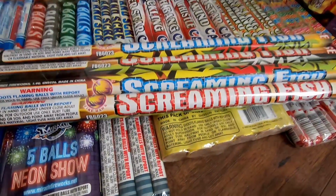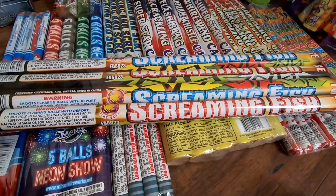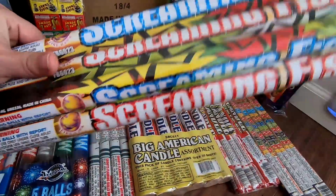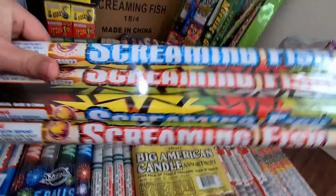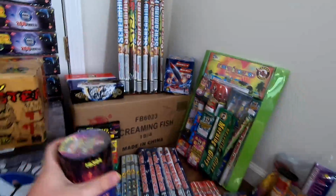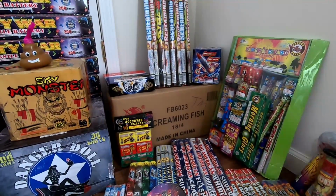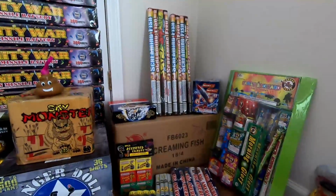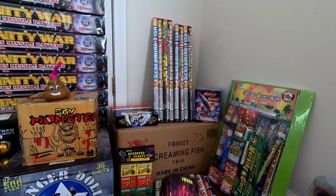Now you guys might know why I got a case of these. That spinner whistle effect is pretty awesome, and then the effect is pretty decent for what I expect to have out of it, because that motor getting up there spinning, I'm sure it takes a good amount of the size of the shell, or the ball, shall I say. So it's pretty nice to see there's still a nice effect at the very end.